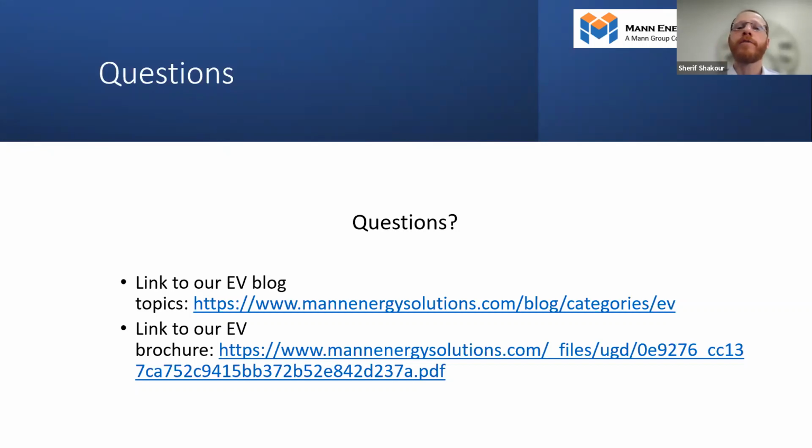How many stations? We see a lot of people starting with about 20, and then they expand. So when we're looking at solutions, we consider scalability as part of our analysis and selection.